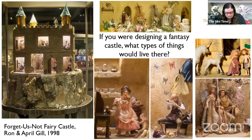Some of you mentioned dragons or monsters, mermaids, magical creatures. Many of those are included in this miniature. The lake at the base of the castle is filled with mermaids. There is a room that is dedicated to the Tooth Fairy. The Tooth Fairy's room actually has jars of baby teeth from Pat Arnell, the founder's grandchildren.